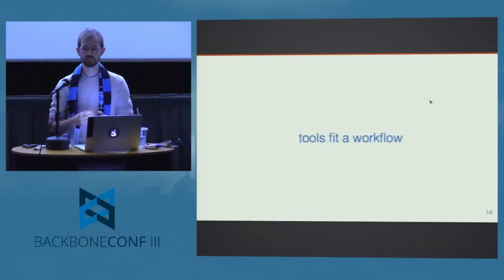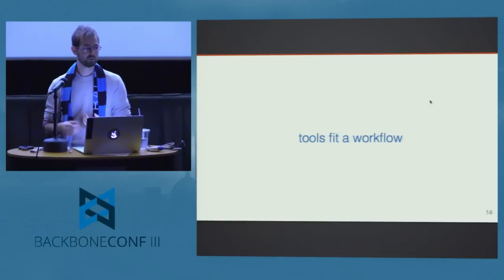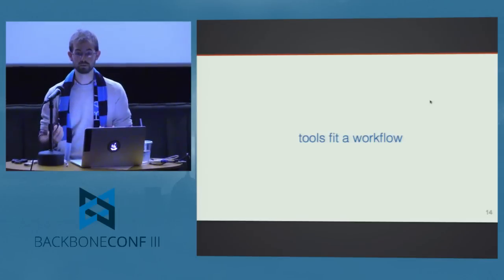Tools must fit a workflow. I saw tons of tools that were just technology, and they were cool, but you never used them, you forgot about them, and they just died. So when I began thinking about tools, I realized they had to fit a workflow. They had to be useful.